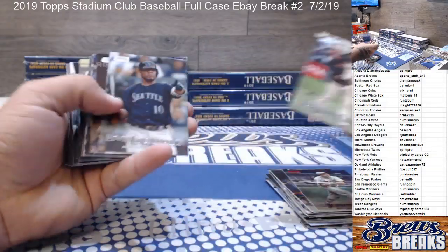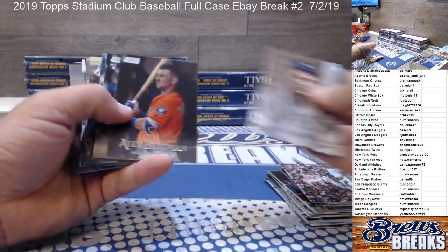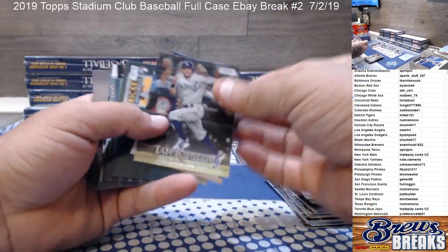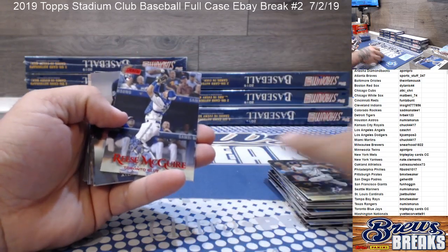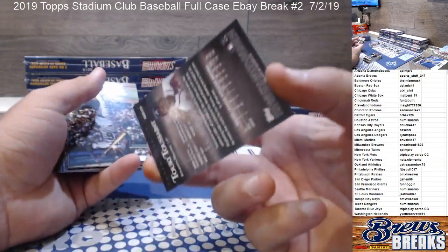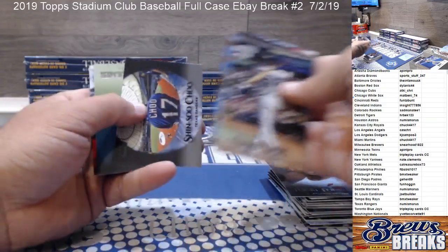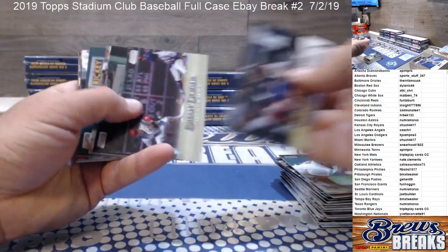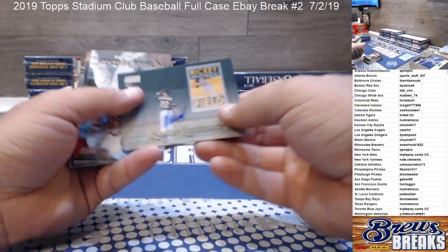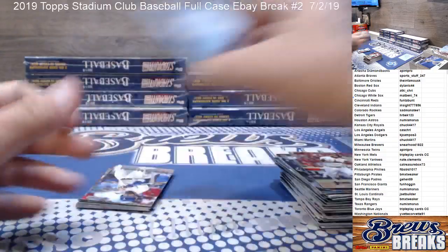Johnny Mize, red. Now he's seen that all the other bad players get Tommy Johns from me. He don't want it. Reese McGuire, Touki Toussaint, chrome, non-numbered. Shin-Soo Choo, black. Jose Peraza, red. One per case. Raymond Lorenzo, Oakland Athletics. Flipping through top loaders, I don't know, man. I can't agree with you on that.